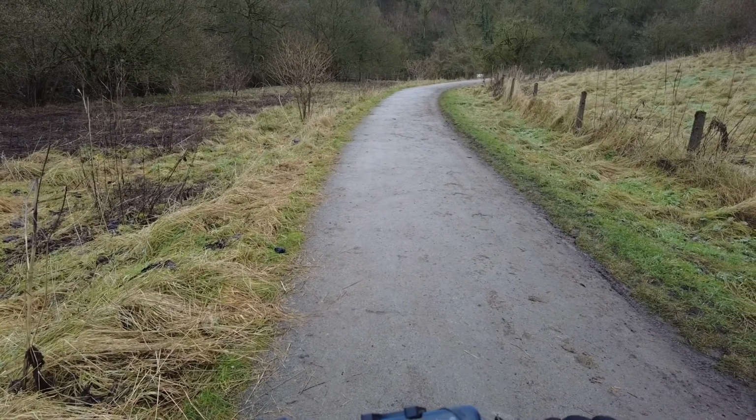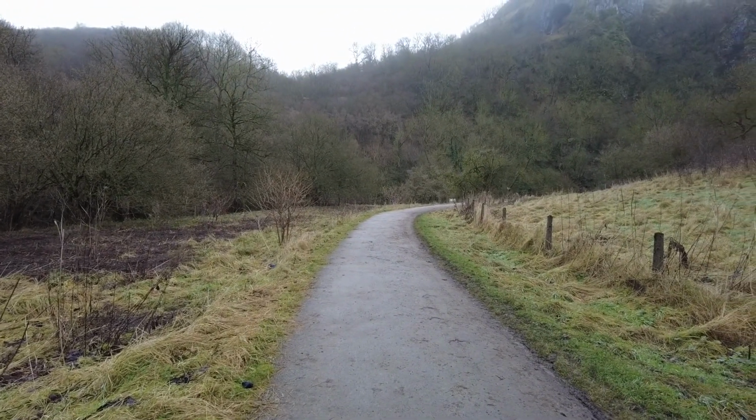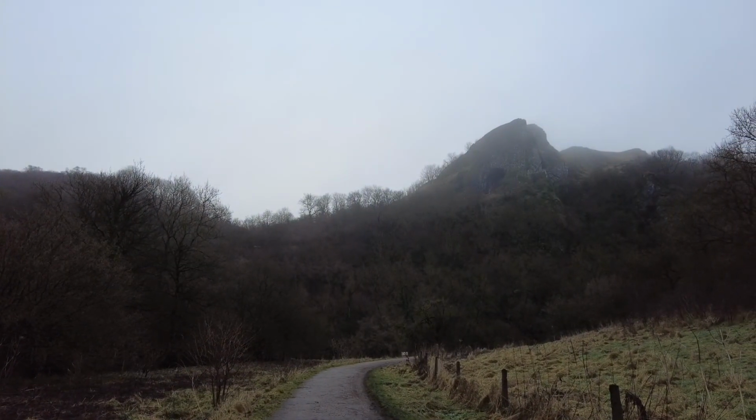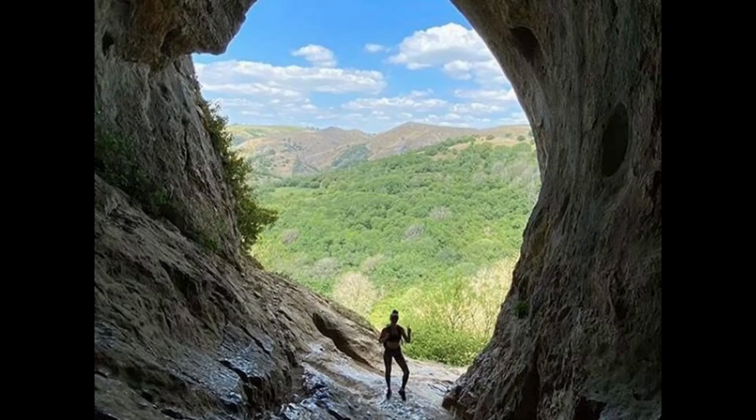Just south of Wetton Mill, we come to the yawning mouth of Thor's Cave. This natural cavern is set in a steep limestone crag with its huge arch entrance easily visible from the Manifold Way. It is possible to follow public footpaths up to the mouth of the cave and explore inside, but do be careful of the very steep, high, unguarded drops within.